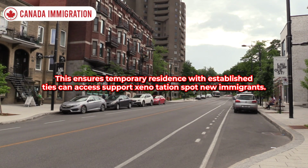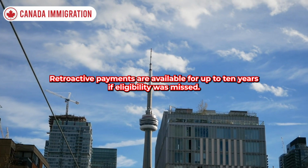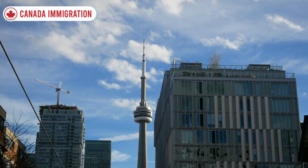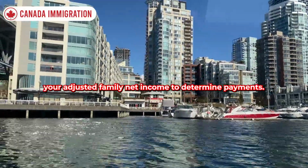New immigrants: permanent residents qualify immediately upon arrival, while other immigrants, e.g., refugees, may need to establish residency status. Retroactive payments are available for up to 10 years if eligibility was missed. Eligibility hinges on filing annual tax returns, as the CRA uses your adjusted family net income to determine payments.